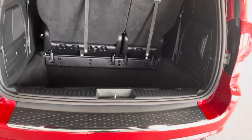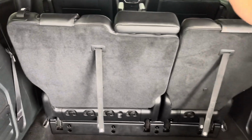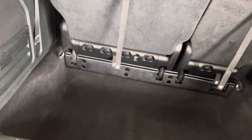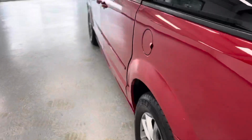Pulling up the rear hatch, lots of cargo space back here. Of course, these back seats do fold flat into the floor there. Second seats fold flat, and you can have a flat load floor front to back, or excuse me, back to front there. You can also see your power hatch button here. Put that down.